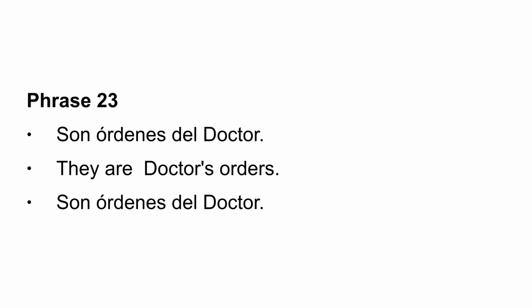Phrase 23. Son órdenes del doctor. They are doctor's orders.